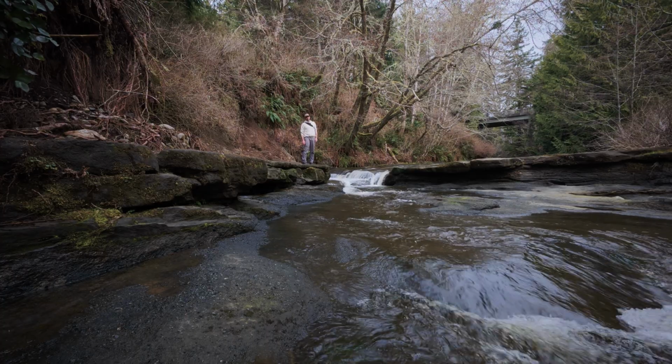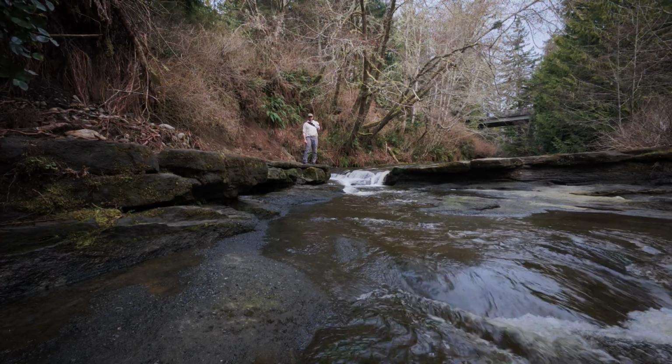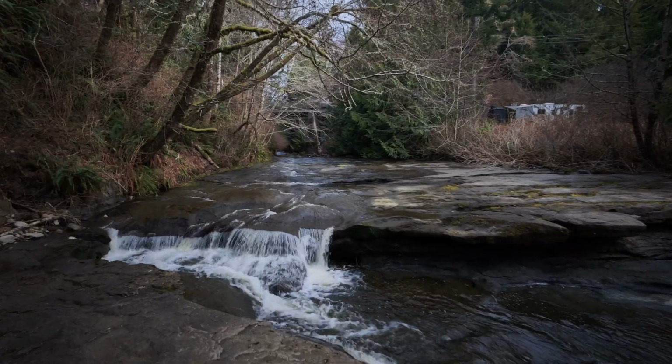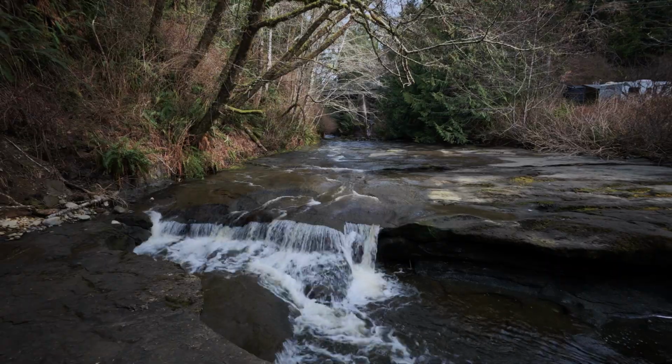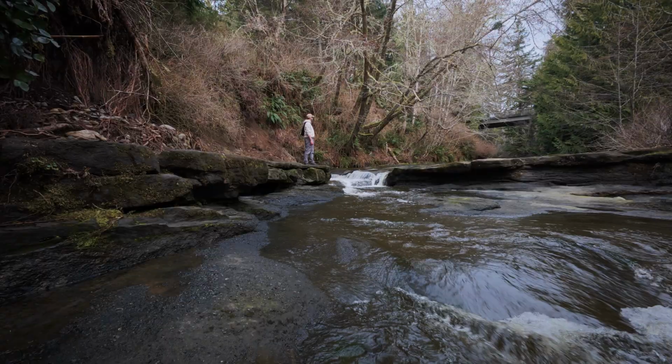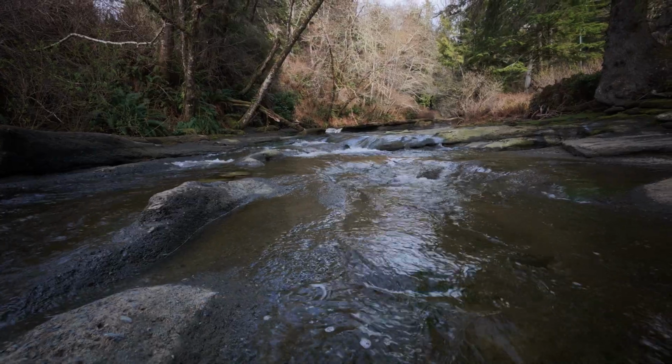This is almost the coolest part of the hike. And in summer, the waterfall is basically non-existent, and just a little trickle down here. So you can walk all around here, past the bridge, little wading pools. It's pretty cool.